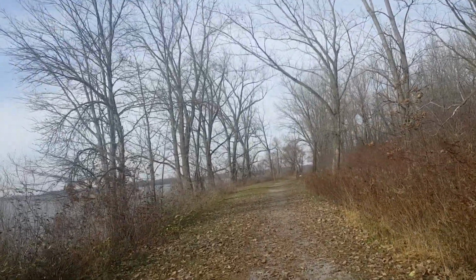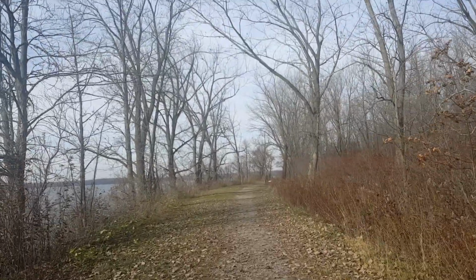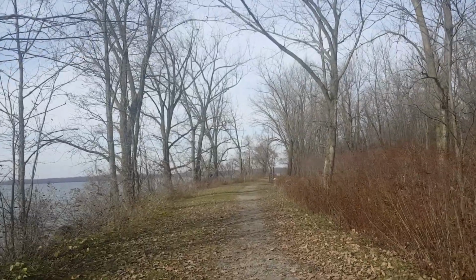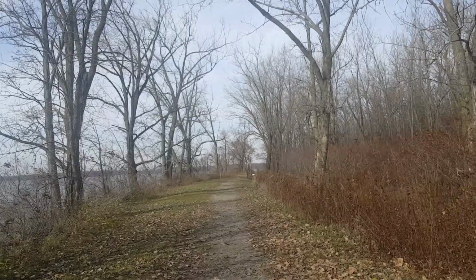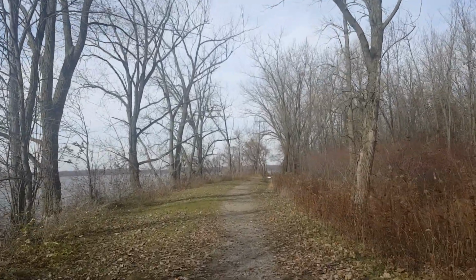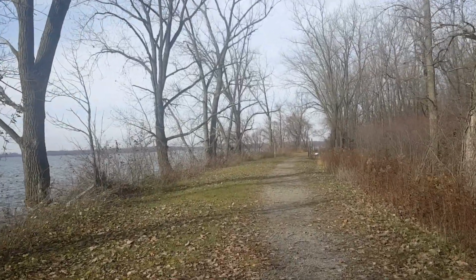Could you imagine owning this and being able to just, you know, build you a house back here? You know, this is out of city zone, so you could have livestock and everything here. Of course, they would probably want $1 million for it or something. Probably 100 million.